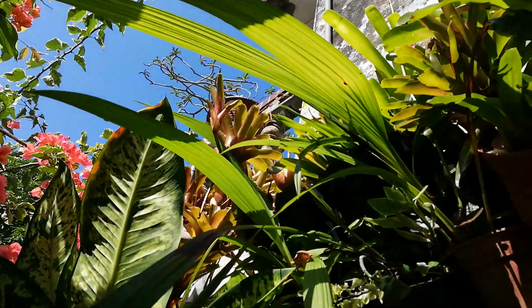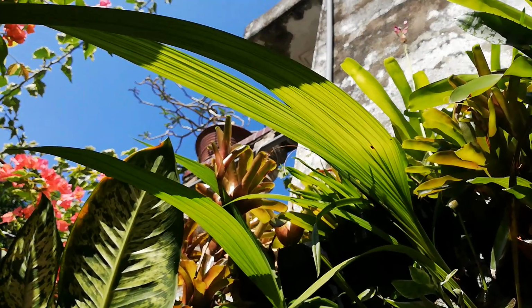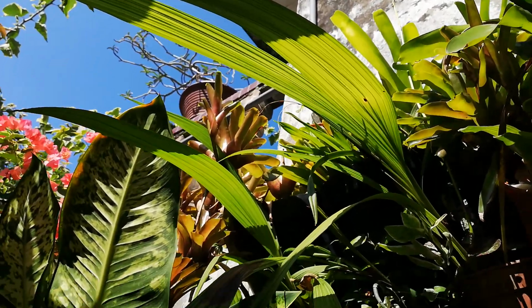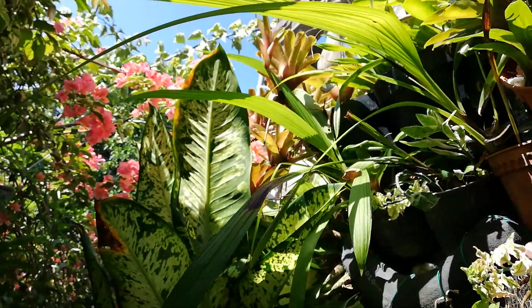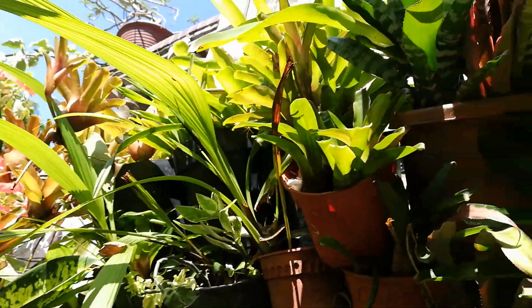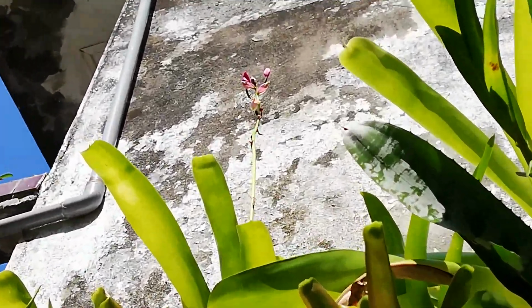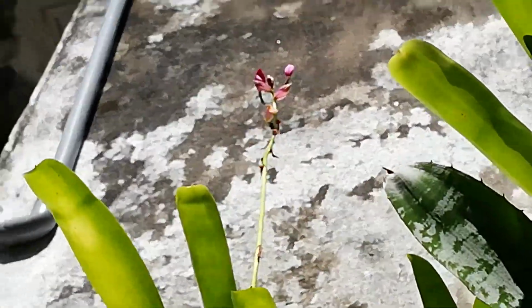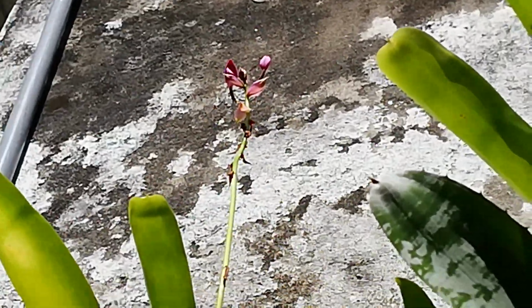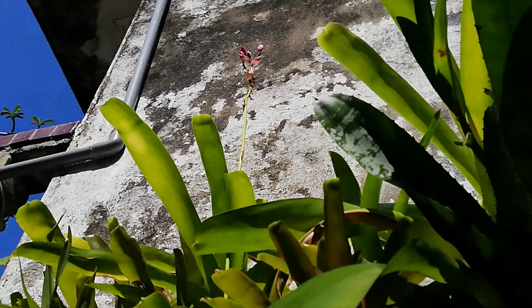This is the particular type of orchid, locally known as pandan orchid, but Spathoglottis, if I'm not wrong, that's what they call it. It has flowered. You can see the flower spike is a pink version, but it's not the best that it is. But it loves the sun, so that's how it appears to be.